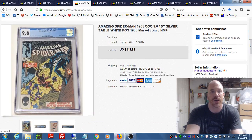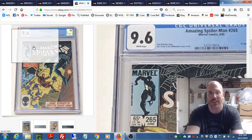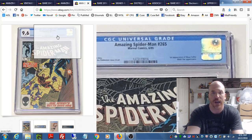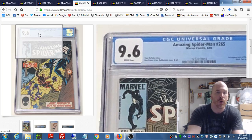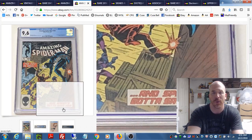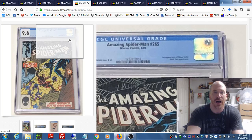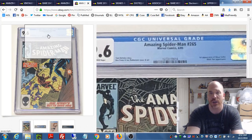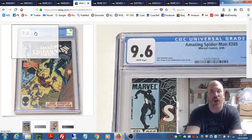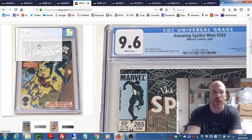When I say graded, if you're not familiar with it, basically what makes this valuable is that it is sent off to an official comic book grading company, CGC. They will grade it on a scale of 0 to 10. It's almost impossible to get a 10, although they do happen once in a while. 10 would be gem mint. This one here is in the near mint range at a 9.6, and that is a very desirable type of grade. 9.8 is a more sought after grade, but 9.6s will sell pretty well.